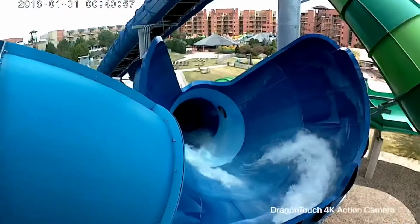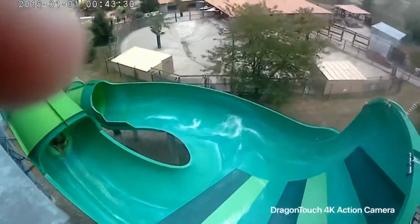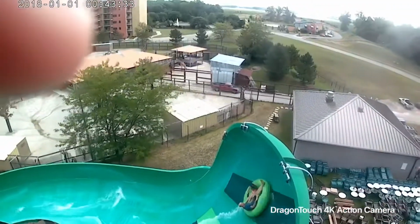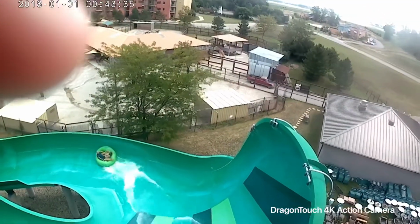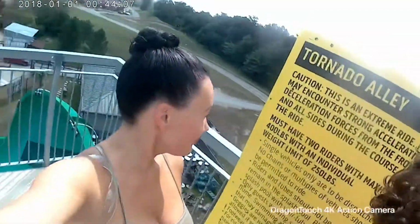Oh, we just knocked over the lifeguard in that clip. That's why I kept it in. We accidentally knocked him over. I felt really bad. Anyways, so it's a little annoying. You have to keep taking it out of the case and turning it on, putting it back in the case and turning it off.